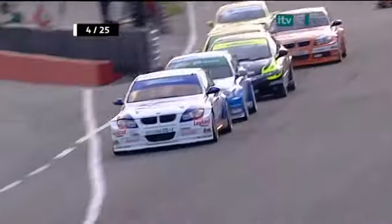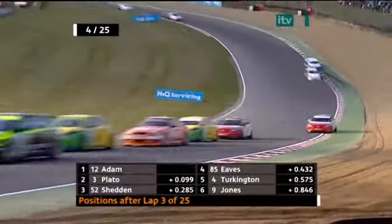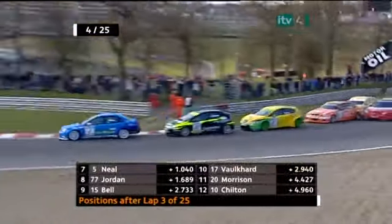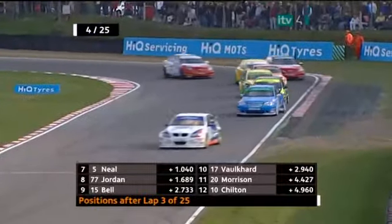Yeah, let's see, into Paddock Hill Bend. Is Jonathan Adam going to hold on to this? Plato tucked in behind, will want revenge. Gordon Shedden's there, but Adam very fast through Paddock, and that's allowed him to just open up a little bit of a margin already. That's how quick the BMW is. This could be a huge opportunity for the youngster as everybody bunches up behind.